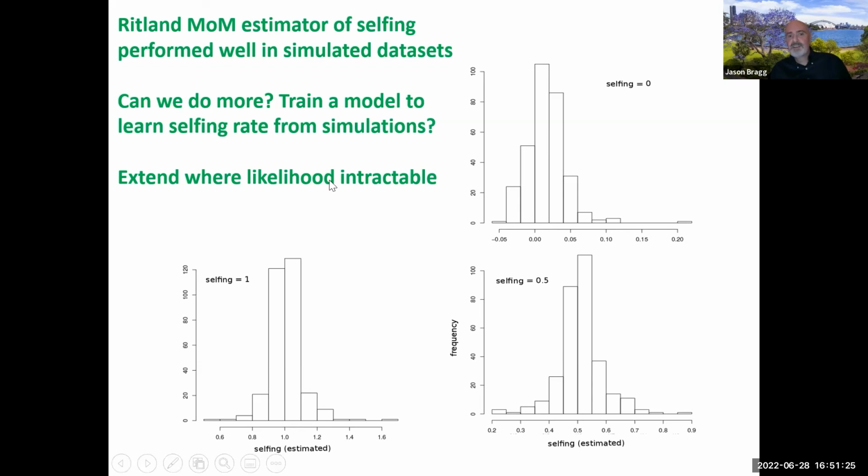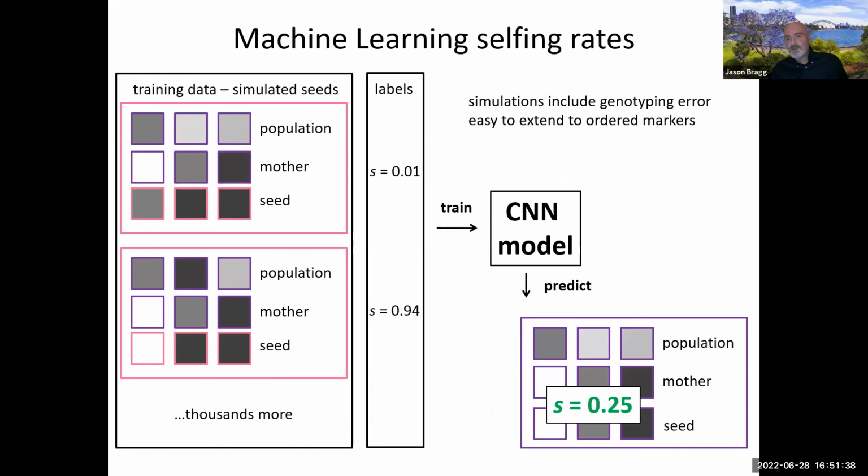However, we also know that in the pipeline are genomic methods that will make these likelihood methods probably quite intractable, for instance, where we know the order of the genotypes along chromosomes. So we also thought, let's try to extend this using CNNs. Sorry, I realize I'm running out of time. I'll just try to step it up a little bit.